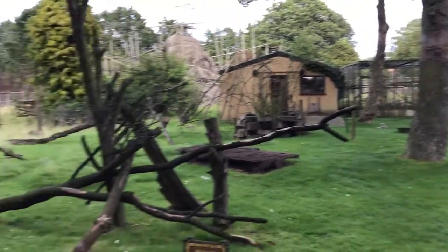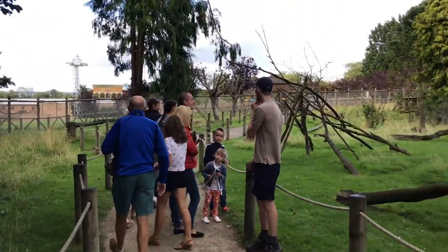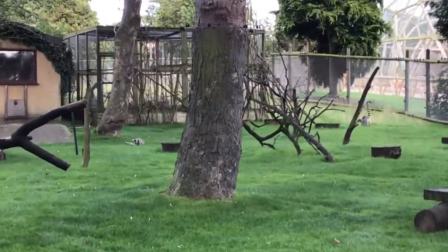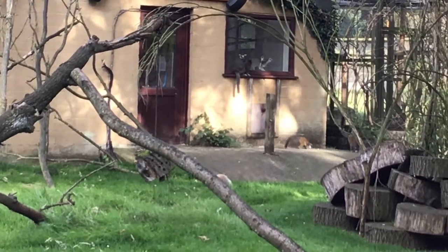Come inside the lemur enclosure. You can walk in amongst them all. This is the path here. That's my dad and various other people. So you can see a couple over there. Keeper was just telling us that those little brown lemurs over there are mongoose lemurs.